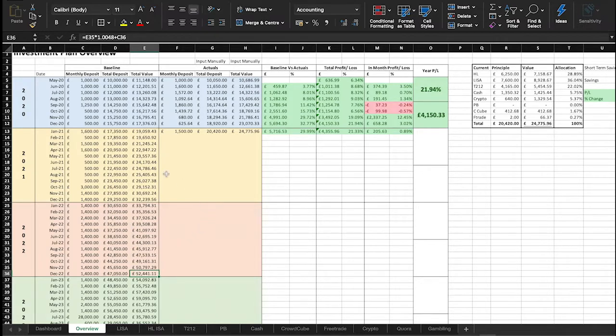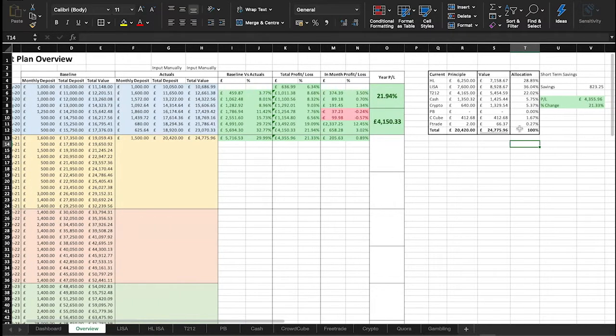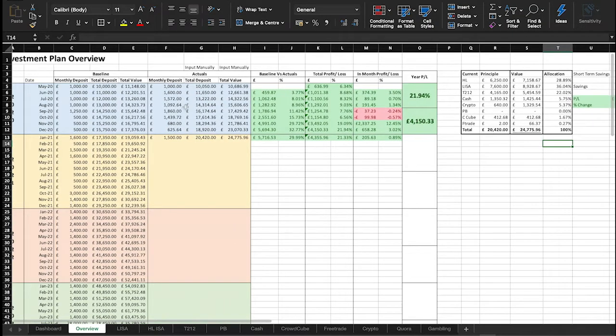So these are all the totals. Building on that with my different platforms and different investment accounts I use, this is the overview here. It shows you which percentage allocation I have on each. Again, I have my Hargreaves Lansdown, Trading 212, FreeTrade, cryptocurrencies, etc. And all the totals here are what feed into these here. You can see I have two sections here, input manually. I put the total principal, the amount deposited, and then the value, and that gets updated at the end of every month, the 30th or the 31st, when the market's closed.